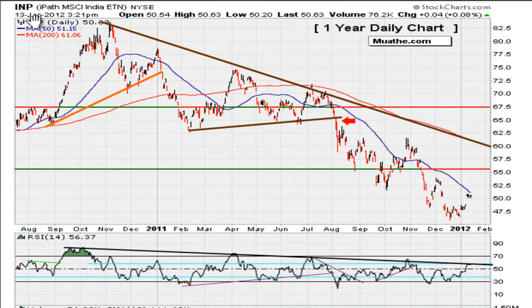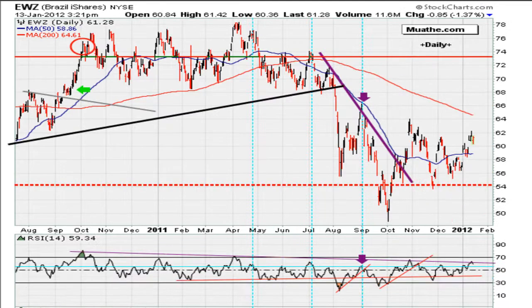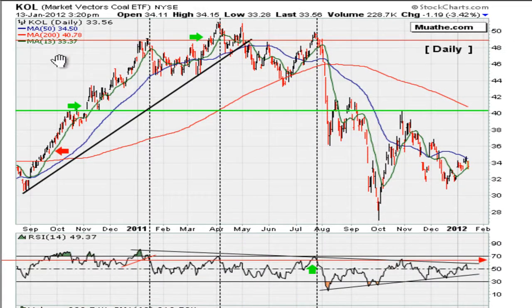I talked about this in a prior video. INP forming resistance as is shown right there. I'm sure you're aware of the reasons why. Again, I also talked about the EWZ in a former video here today, where I was giving you some stock ideas. You'll see a resistance point there. So just reiterating what I said earlier.